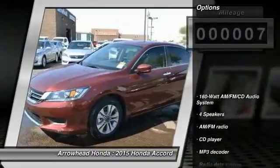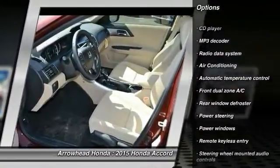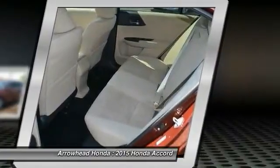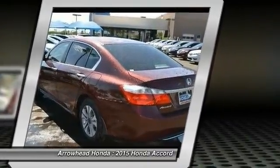Here are some of this vehicle's great options: traction control, dual airbags, air conditioning, front power steering, alloy wheels, four-wheel disc brakes, power windows, security system, CD player, rear window defroster. Wouldn't you look great in this vehicle? Stop in today and see for yourself.